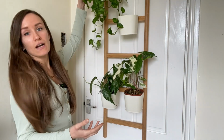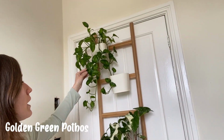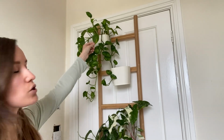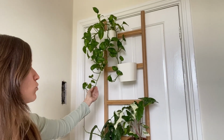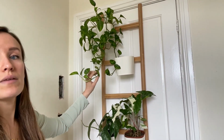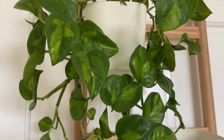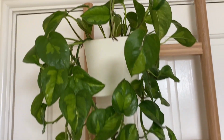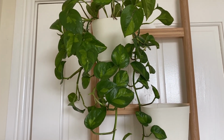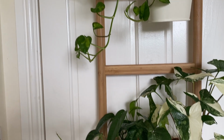And up here, I won't get this down because it's a bit high. Up here we have a really beautiful global green pothos. I don't know if that's the real name, but it is a global green pothos to me. I've had this for a year and it's growing really well. I will turn you around and show you. It's growing extremely well. Leaves are coming in smaller, but I think it's really beautiful. It's a different variety of pothos you don't often see. I think I paid £6 for this. It was just a little pot of them. So yeah, it's doing really well now.